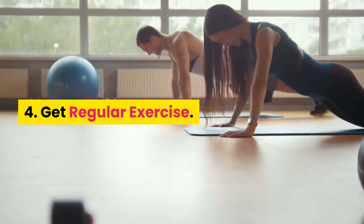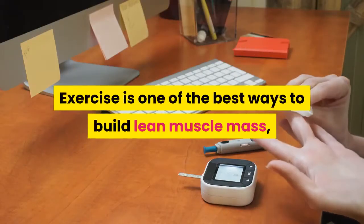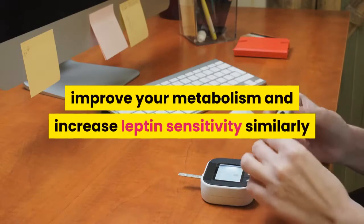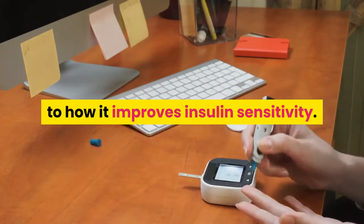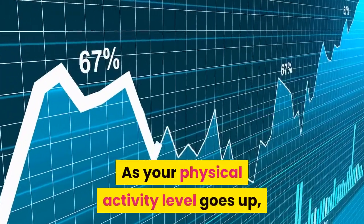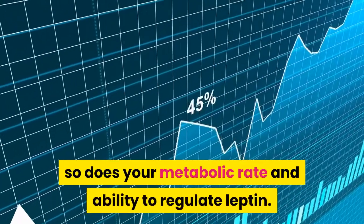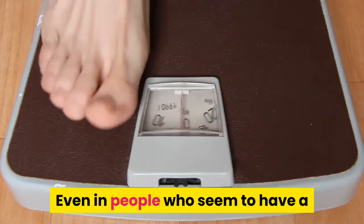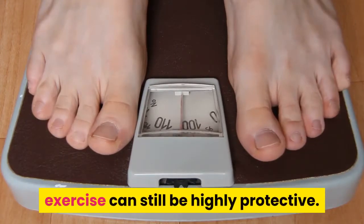4. Get regular exercise. Exercise is one of the best ways to build lean muscle mass, improve your metabolism and increase leptin sensitivity, similarly to how it improves insulin sensitivity. As your physical activity level goes up, so does your metabolic rate and ability to regulate leptin. Even in people who seem to have a genetic predisposition to weight gain, exercise can still be highly protective.